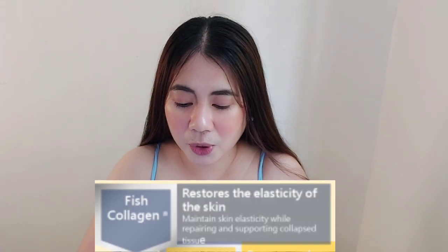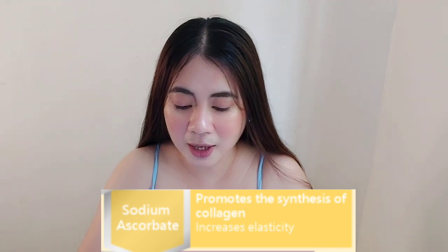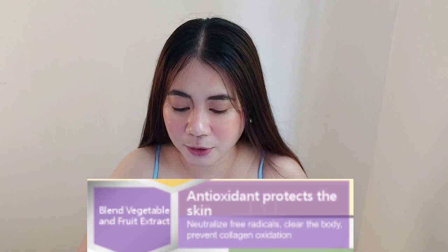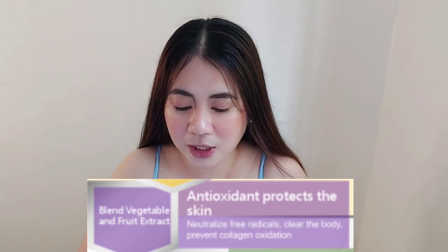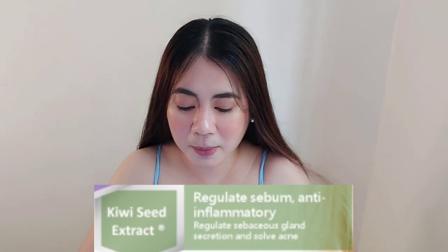Let's go to the ingredients of this Oswell Collagen Maxx. First is fish collagen, which restores the elasticity of the skin, maintains skin elasticity while repairing and supporting collapsed tissue. Second, it has sodium ascorbate, which promotes the synthesis of collagen and increases elasticity. Third is blend vegetable and fruit extract, an antioxidant that protects the skin, neutralizes free radicals, clears the body, and prevents collagen oxidation. Fourth is kiwi seed extract, which regulates sebum, is anti-inflammatory, regulates sebaceous gland secretion, and solves acne.